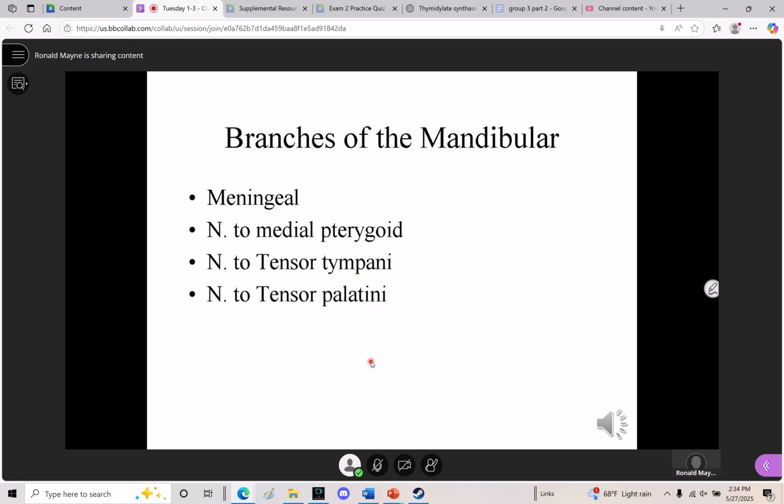There are also a lot of branches here. Here's some of them. Nerve to the medial pterygoid. Where does that go? Goes to the medial pterygoid muscle. Nerve to the tensor tympani. Where does it go? So, if you look at the name, it gives you information. Tells you where it goes. Meningeal, where's that going? Meninges, which is dura.